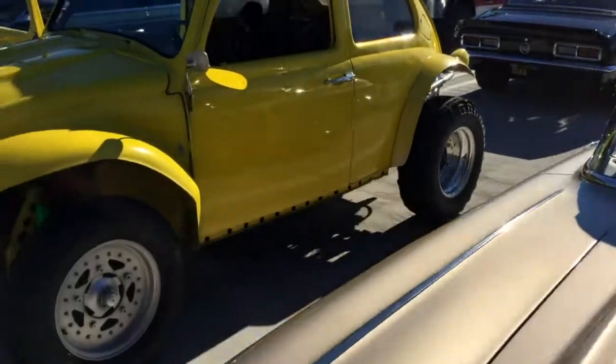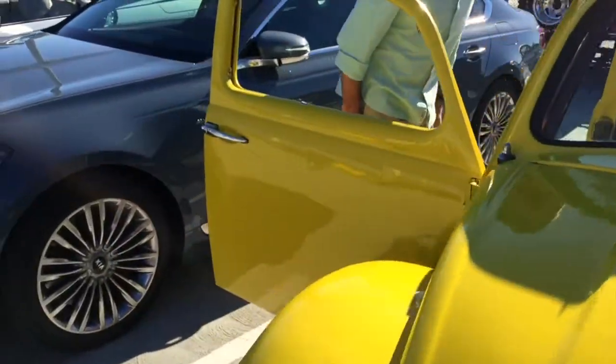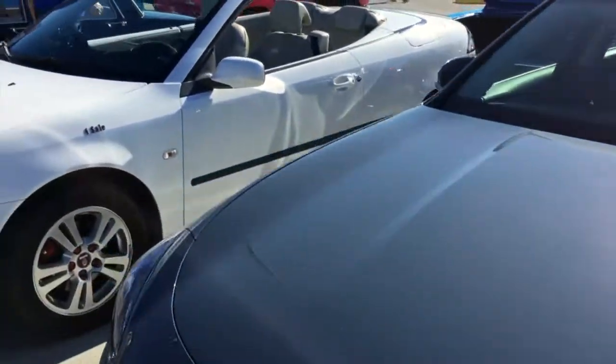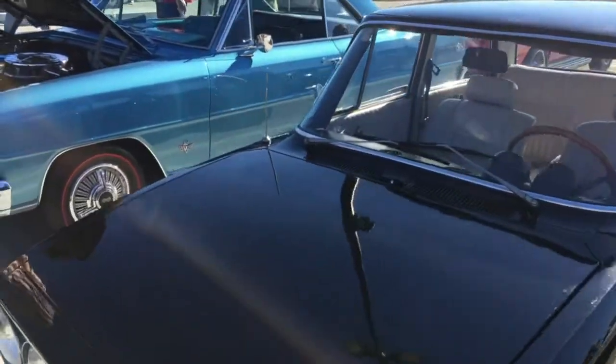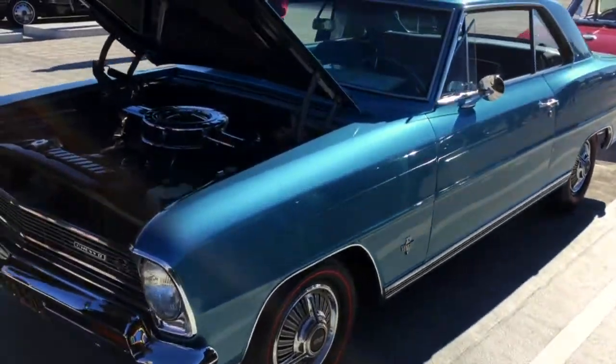Corvette. A little Baja Bug there. A Kia. It's got all-wheel drive twin turbo. Little Saab 9-3 for sale. Beautiful little Alfa Romeo. Gorgeous looking Chevy II running a 327.